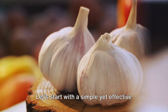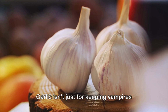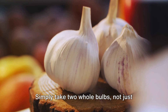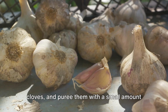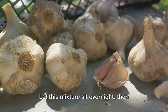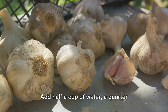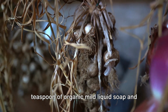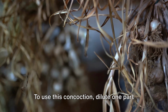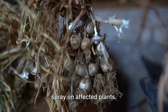Let's start with a simple yet effective recipe: garlic insecticide spray. Garlic isn't just for keeping vampires away, it's also excellent for deterring pests in your garden. Simply take 2 whole bulbs, not just cloves, and puree them with a small amount of water. Let this mixture sit overnight, then strain it into a jar, ensuring to press all the garlic juice out. Add half a cup of water, a 1/4 teaspoon of organic mild liquid soap, and enough water to fill the jar. To use this concoction, dilute 1 part garlic mixture to 5 parts water and spray on affected plants.